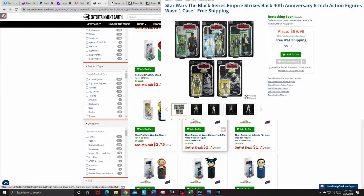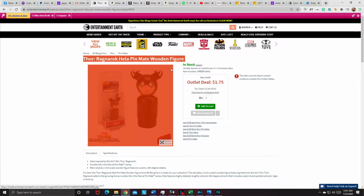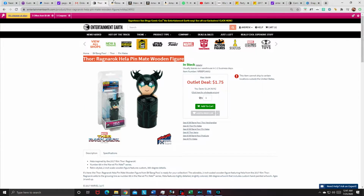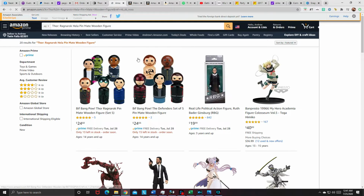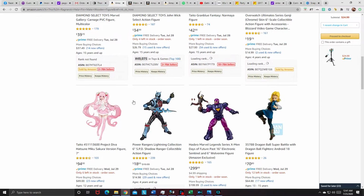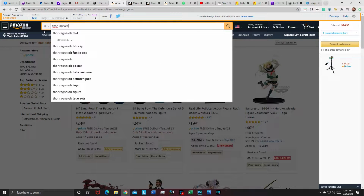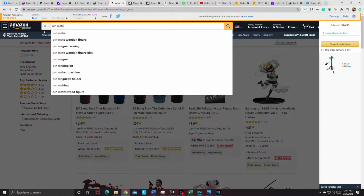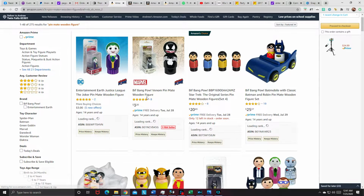Okay, all of these guys here. Now I did look at these guys a while back. None of these guys actually have a category, at least last time I checked. This was about a month ago, but let's see. Okay, you see there's packs of them, rank not found. Let's try this here. Thor, Ragnarok. Pin mate wooden figure. Let's try and reverse source here, guys. One FBA seller, rank not found.